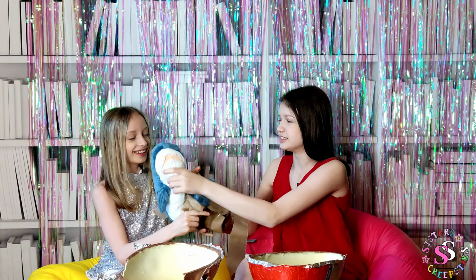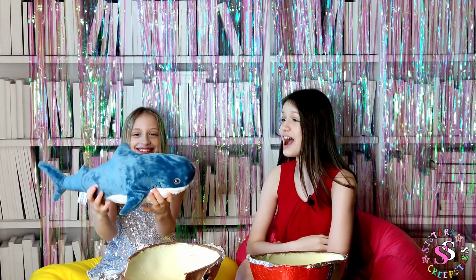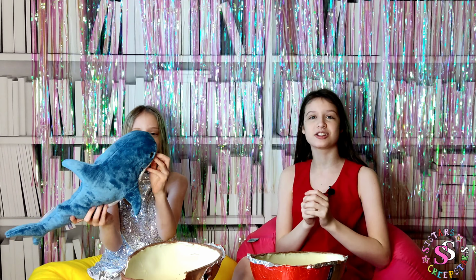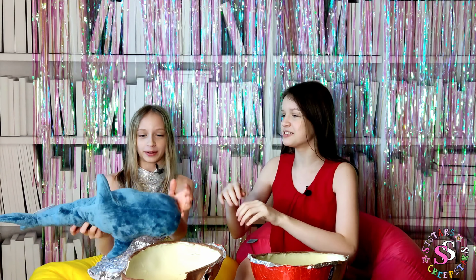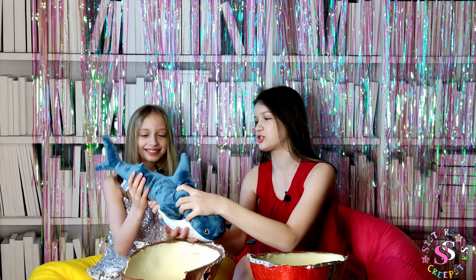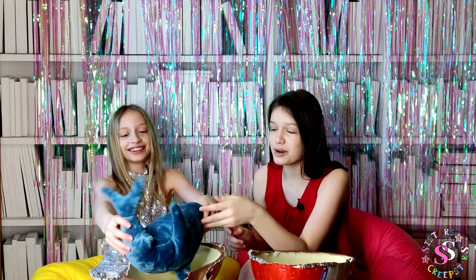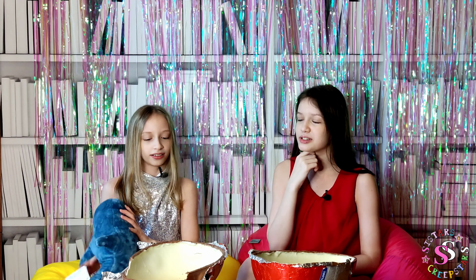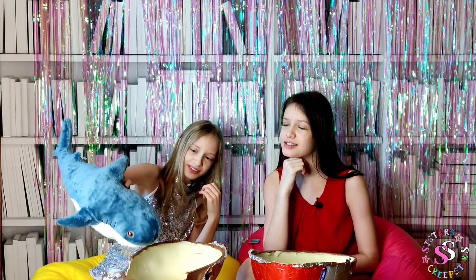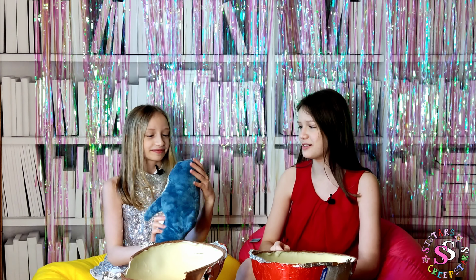Cool! Oh my god, it's so fluffy! It's a shark! Wow! And I can't believe that it actually was in the egg. Yeah, how could it fit? I don't know. Oh my god, it's so soft! Wait, and now I understand where there are cracks in the chocolate. Cracks? Yeah, the shark was slowly nibbling on it. It was so hungry while it was coming here.